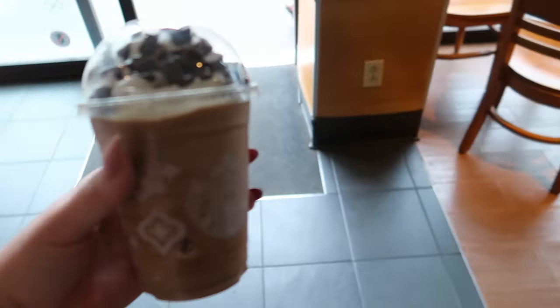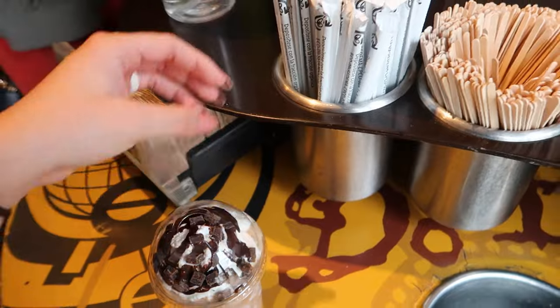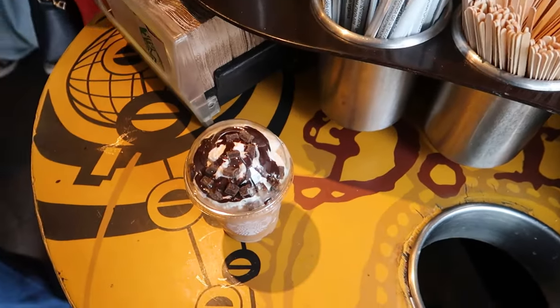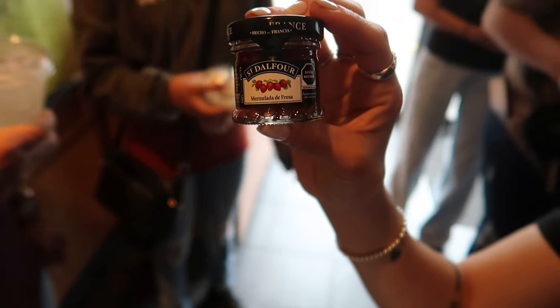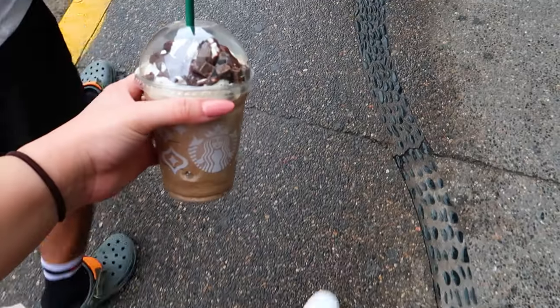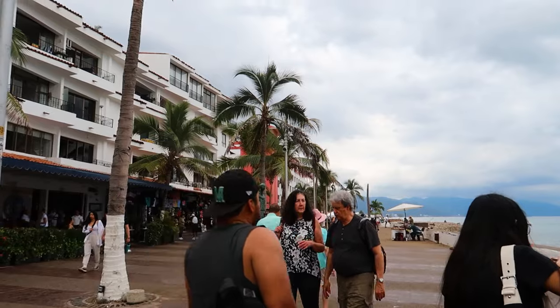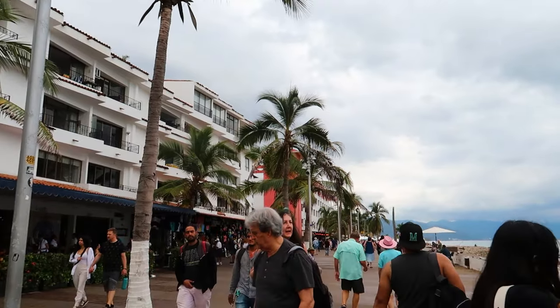This is what you would call a java chip frappuccino in the US. They tasted exactly alike, but what I like about how they do it here is they put those large chocolate chunks on my whipped cream. And by the way, look at this cute jam they put in my friend's bag. I had to film it. Anyways, I was very satisfied with my order and we were all finally ready to explore the beach.